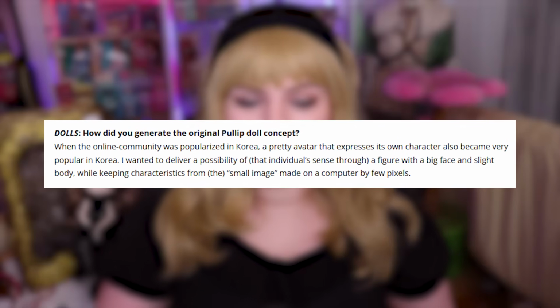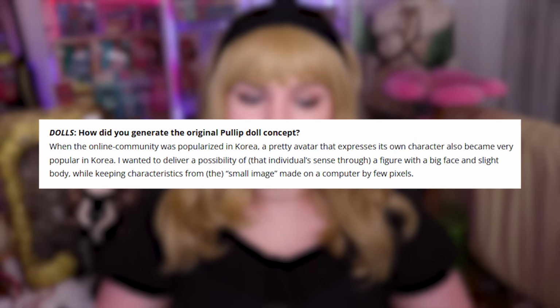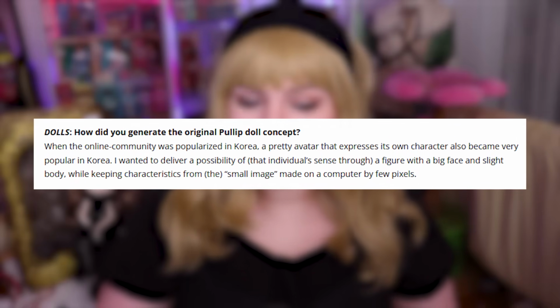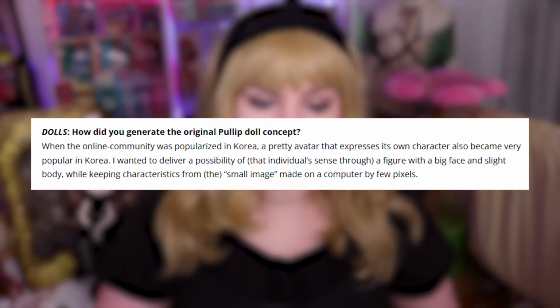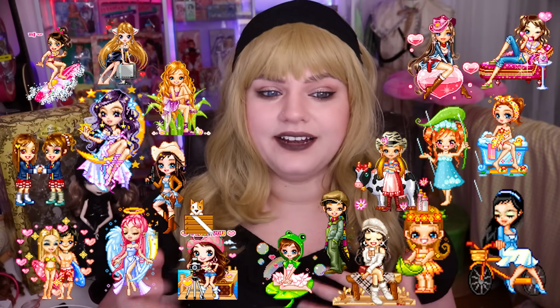In that same interview, Park actually describes one of the major original inspirations for the dolls being online avatars. So she says, when the online community was popularized in Korea, a pretty avatar that expresses its own character also became very popular. I wanted to deliver a possibility of that individual sense through a figure with a big face and slight body, while keeping characteristics from the small image made on a computer by a few pixels, which I find incredibly interesting. So what she's likely referring to are the pixel dolls that were popular online through the late 90s and 2000s, especially those used on Korean social media platforms like Say Club.